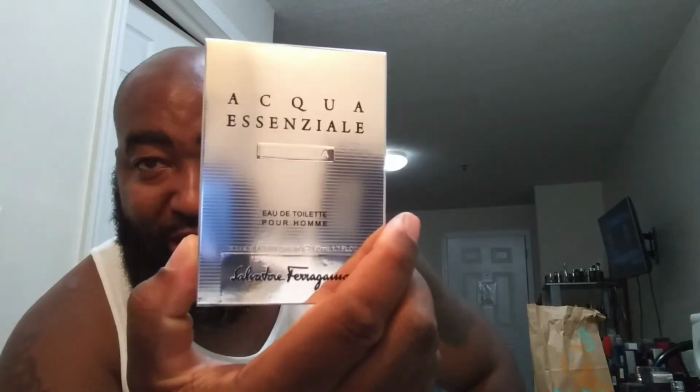So, but anyway, the one I picked up also is Acqua Essenziale Colonia, and I have heard a few people talk about this one. And when I saw it for $19.99, I had to jump on it. So I've never smelled this one before. This is my first time, and hopefully it's nice. It's actually the same bottle, just a different color as the other one. So that's pretty cool. So let's give it a spray.